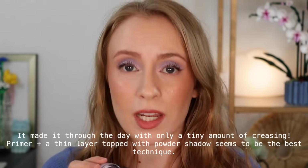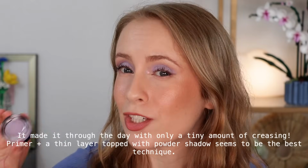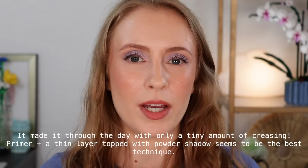Between the eyeshadow primer, the setting spray, setting it with powder eyeshadow, all of that, I feel like it should stay, you know? I'll leave a note on the screen to let you know how it held up throughout the day, but I am so happy with this makeup look, so excited to keep playing with all of these products throughout the next month, and especially the new palette rotation I'm feeling really excited about.